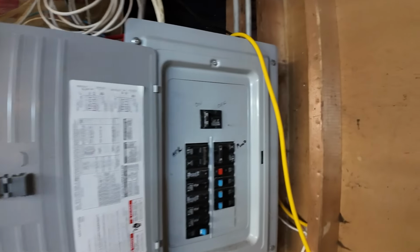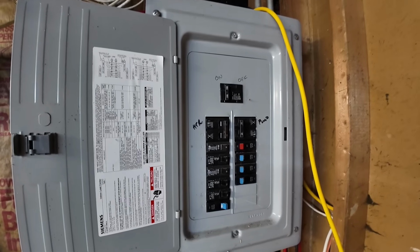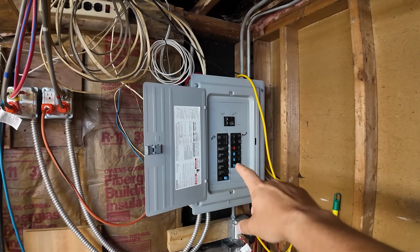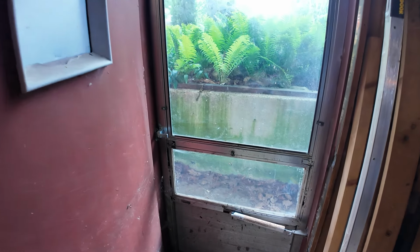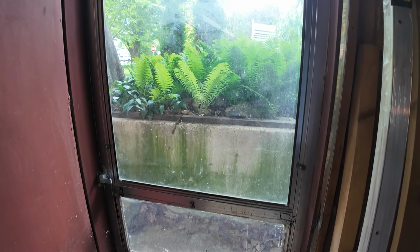Because everything is coming out. Over here, it is an old 100 amp service, so hopefully, fingers crossed, I can get 300 into the house and then run a 100 amp sub panel into the garage so I can build that up how I want. Over here is that exterior door to the alternate entrance in the basement.